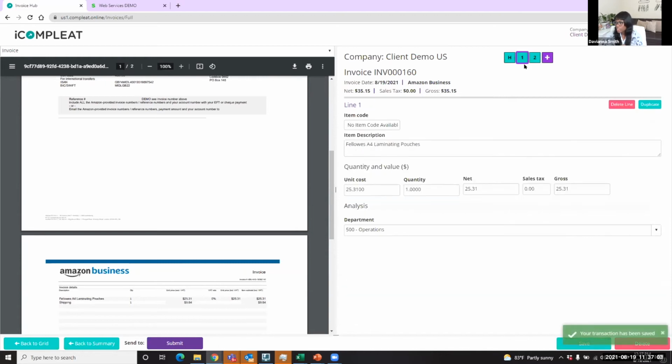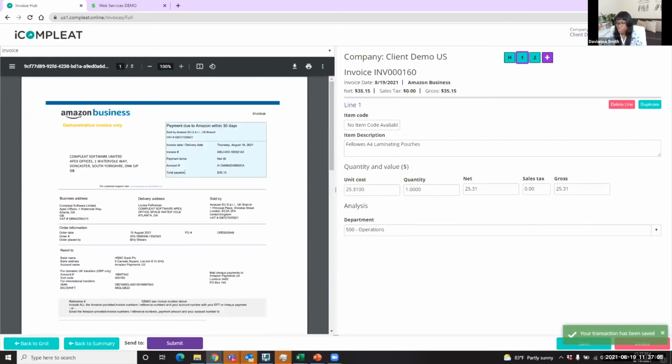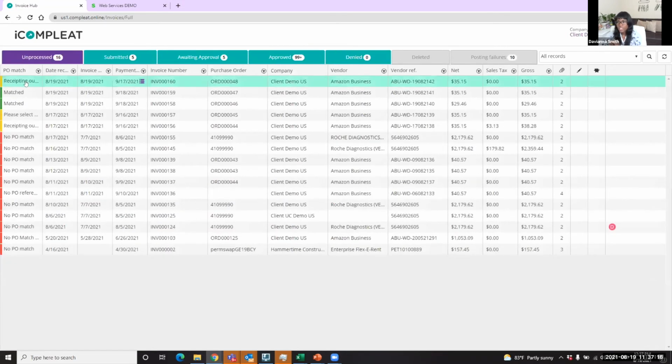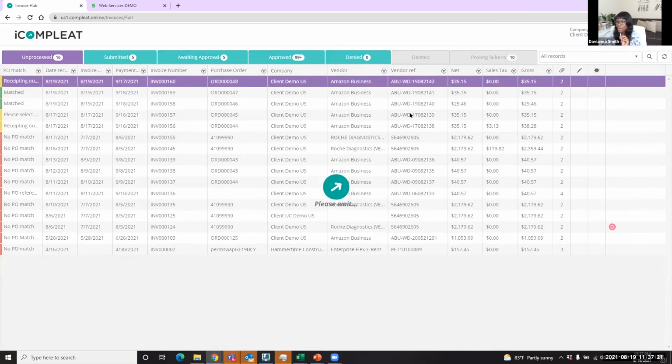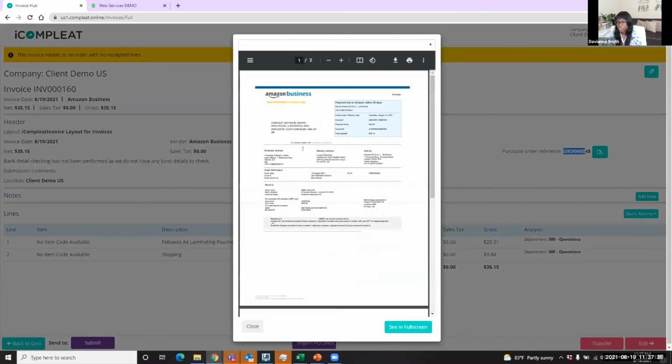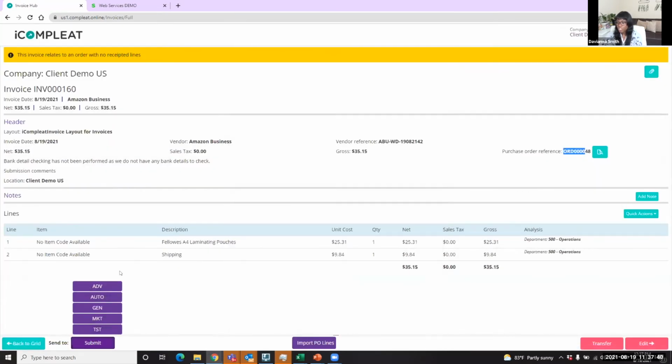All of my line data looks okay. My unit cost is fine. I'm reviewing the invoice. At this point, I can now submit it to go through the approval process. But before I submit it, I'm going to take it out to the main screen, because at this point now I can match my invoice because my vendor has been matched, right? Now I can see that iComplete automatically sees that this invoice now matches with that purchase order that I created. It will also have an original copy of that purchase order available to me on the screen, which is awesome.